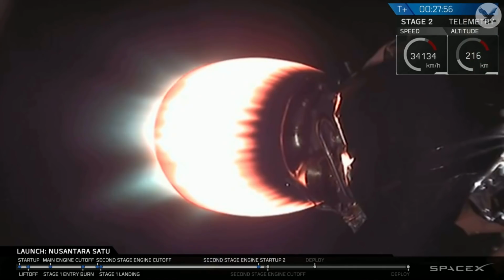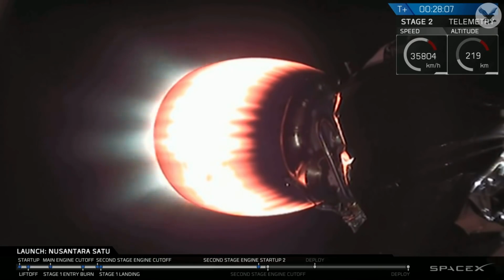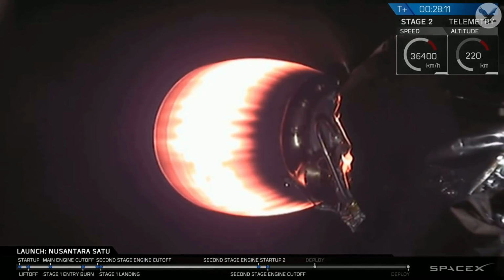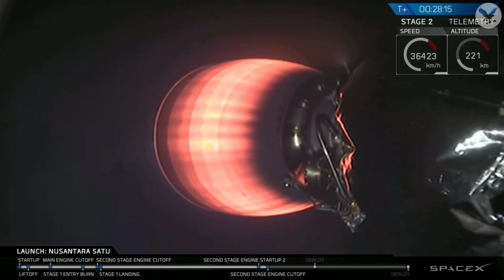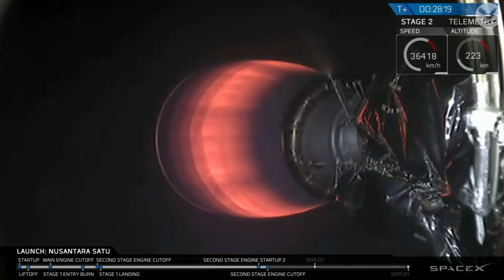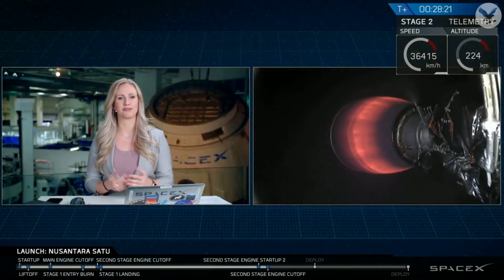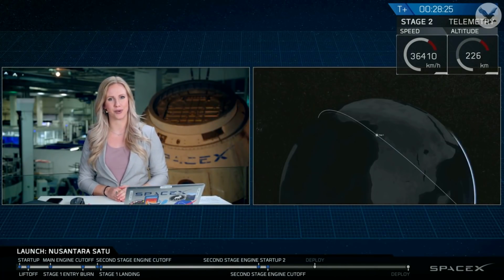Approaching SECO 2 in 10 seconds. MVAC shutdown. And confirmation of MVAC shutdown there as that red glow slowly begins to fade away.